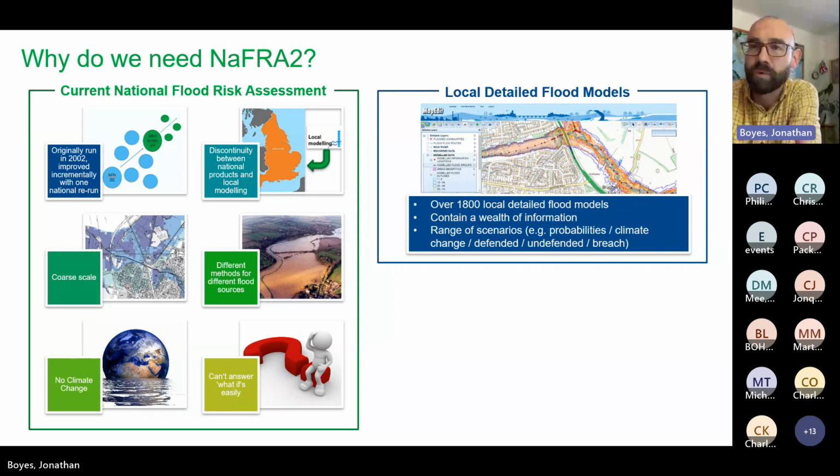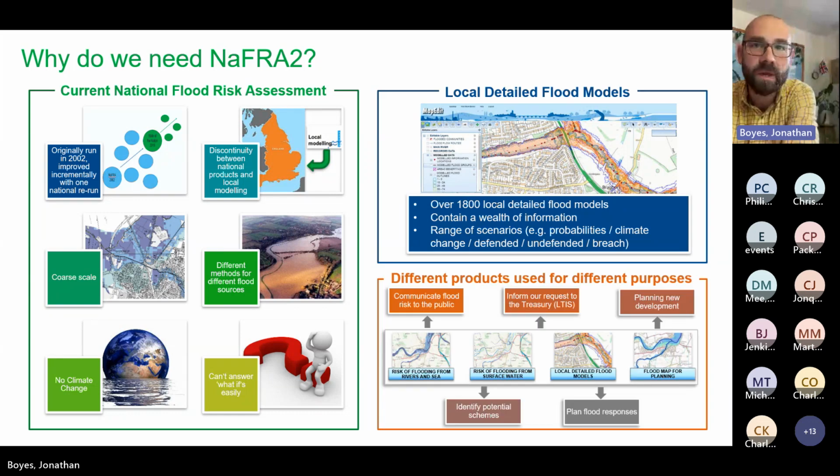Now, it isn't helpful having all this information that we can't easily draw on, and it's not helpful when we publish one broad national picture for everybody to look at, share and use. If people ring us up to discuss it or talk about it, we've got much different information that we can refer to internally. So we want to start to bring those two sides of the coin together.